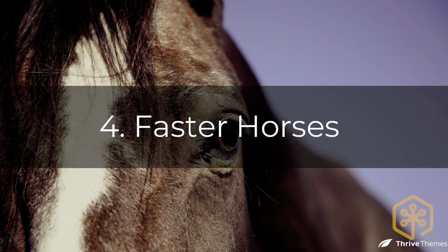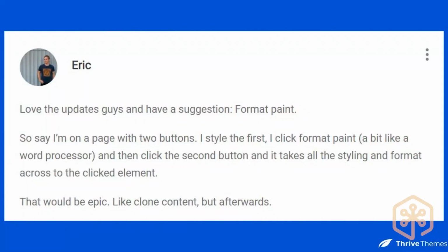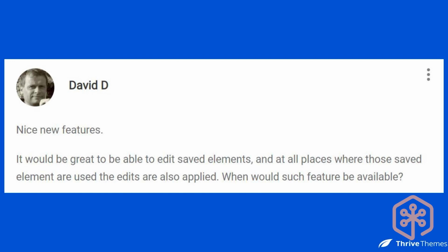And then we have the fourth type of request, and this is the hardest one. So the faster horses request, right? And why is this the hardest one to recognize? It's because it actually makes sense. So when people request these type of things, it's because they have a real problem and they offer a real solution. So it would be something like this, like Eric has a problem with his buttons and he would like to copy-paste the formatting on the button styles. Or David, who's asking us for group editing for elements.